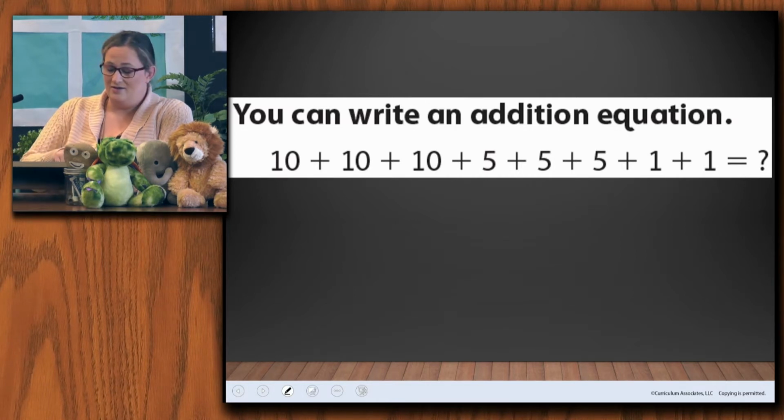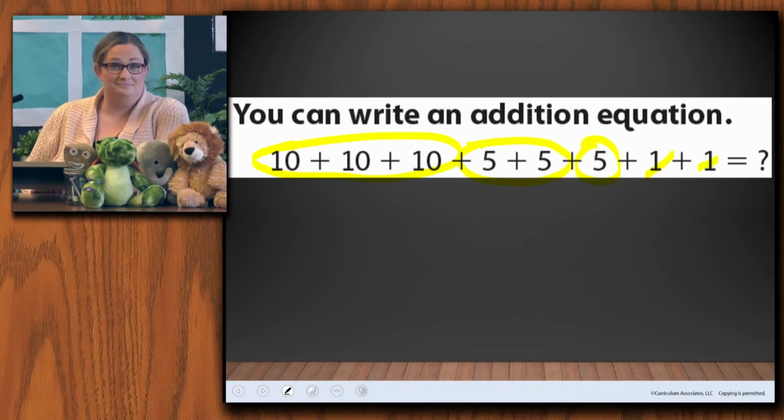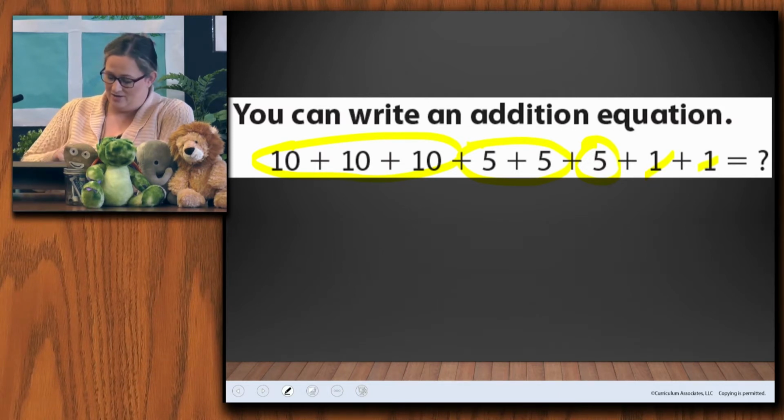Yeah. 30 plus 10 is 40, plus 5 is 45, 46, 47. All right, good job.